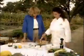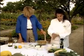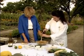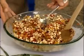So now the last thing we want to do is add a little bit of salt and pepper. This is going to season the salad and tighten it up, give it the finishing touches. Cracked pepper, can't beat that. Now, why don't you give it a taste, see what you think? First of all, look how beautiful this is. It's got to taste great.